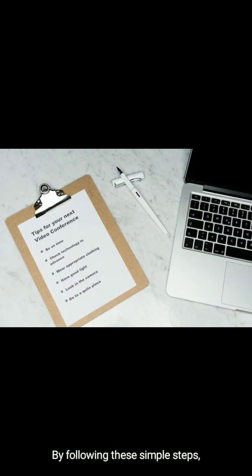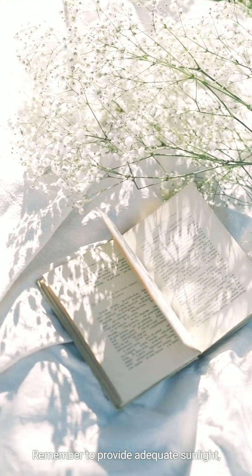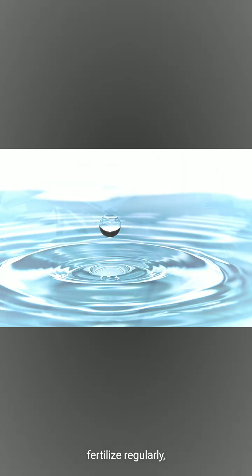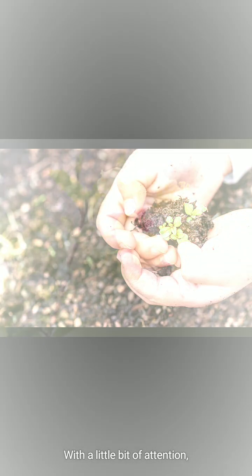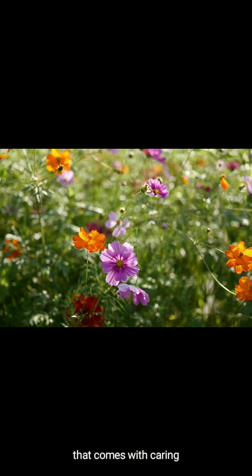By following these simple steps, you can ensure the proper care of your hibiscus plant. Remember to provide adequate sunlight, water your plant correctly, fertilize regularly, and prune when needed. With a little bit of attention, your hibiscus plant will reward you with stunning blooms year after year. Enjoy the beauty and joy that comes with caring for a hibiscus plant.